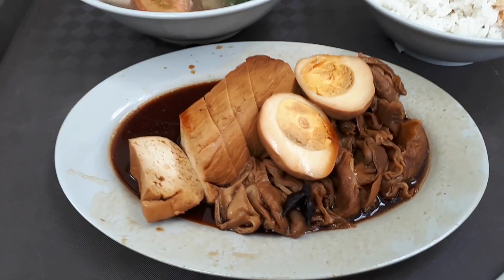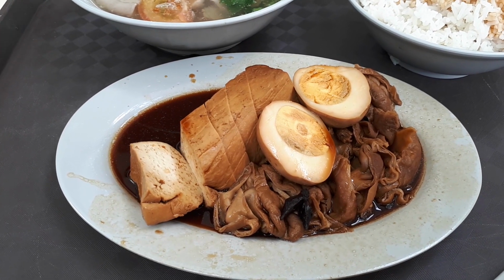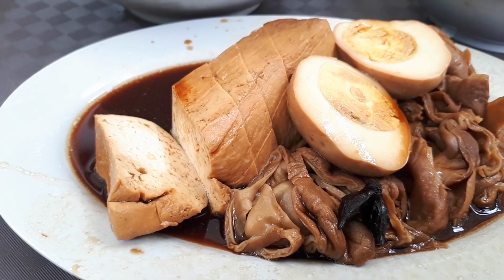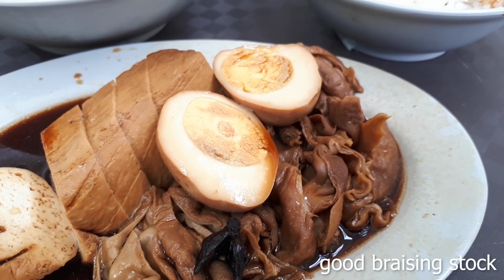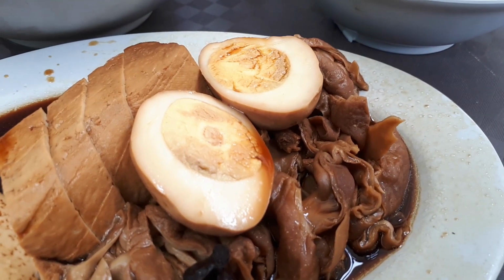And as an additional dish, I actually ordered these items here, which is the stewed intestine and stomach, together with some tofu and egg. So first of all, I must say the braising stock here is quite good, but not as good as the Garden Street Kway Chap, which is just around the corner. But they still do a good job.